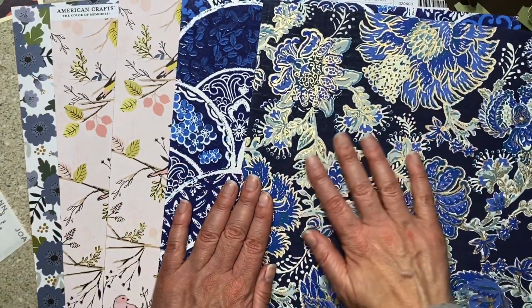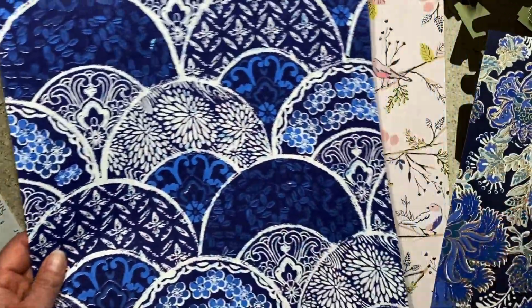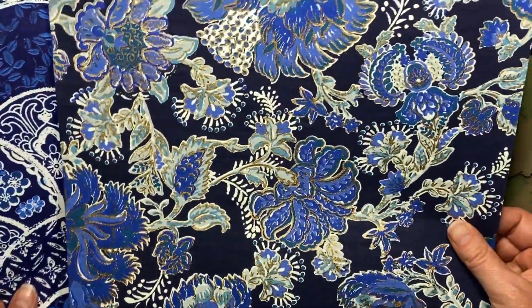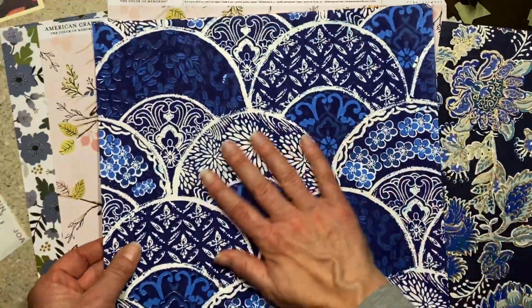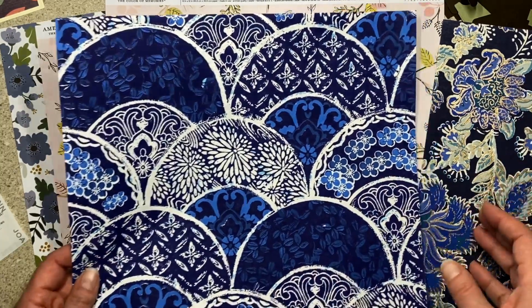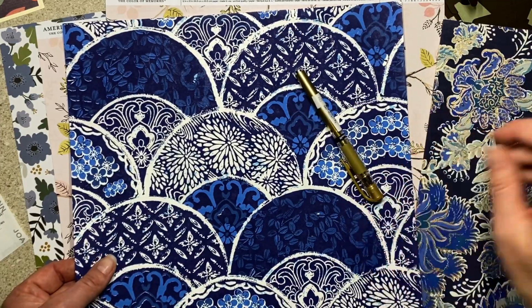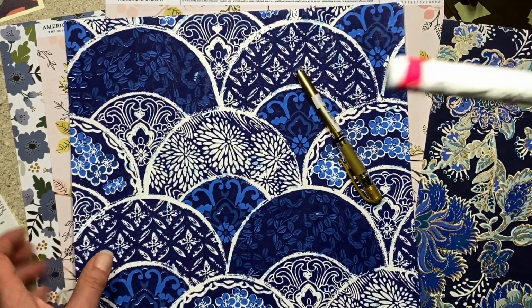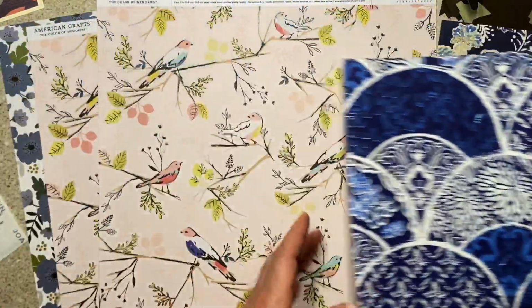I picked up this piece of paper, so now I can use one for a journal cover. This is like it. These feel fabric-y or homemade, handmade. They're just really nice. So I picked up this one too. This one doesn't have the gold in it, but I could add some if I wanted. I could just get my gold pen or my gold Sharpie. Here we go. I'm not sure the lid's on that all the way. Or silver and add it.